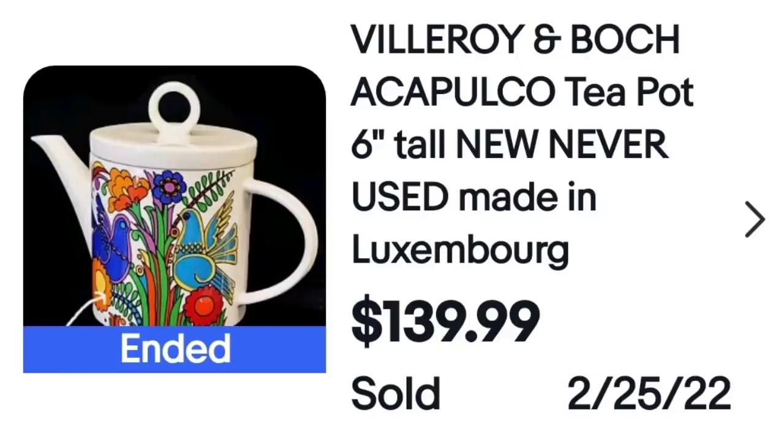Next is a brand that I have heard. I do not find a ton, but this teapot is really cool and I definitely would have given it a second look. This is a Villeroy and Boch Acapulco. New, never used, made in Luxembourg. This one sold for $139.99.